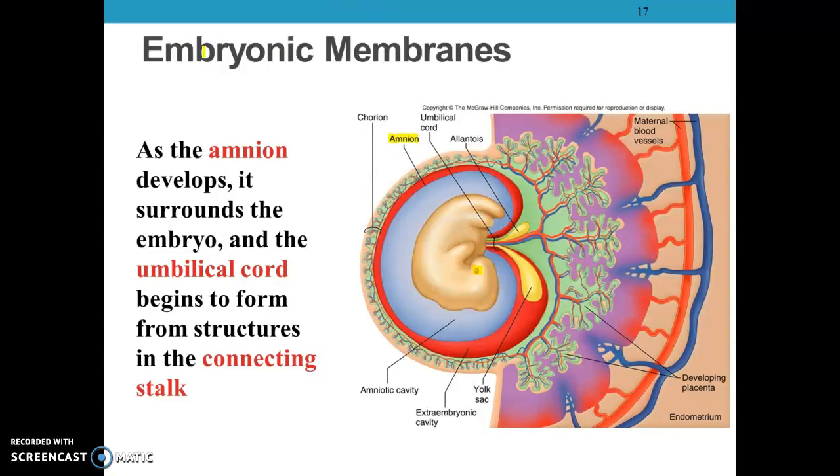So as the amnion develops, it surrounds the embryo all the way around, except for if you look at the umbilical cord. So here's where it's labeled, but follow that line down. You can see the amnion does not surround at this point right there. And that umbilical cord begins to form where the amnion is not located. And it forms the structures of what we call the connecting stalk. So the connecting stalk is going to be all of the structures inside the umbilical cord that are going to connect the developing embryo and later the developing fetus to the placenta, to the mother's blood source.